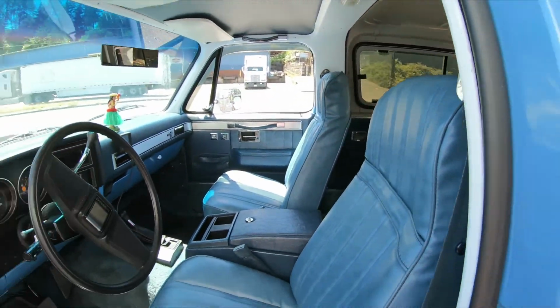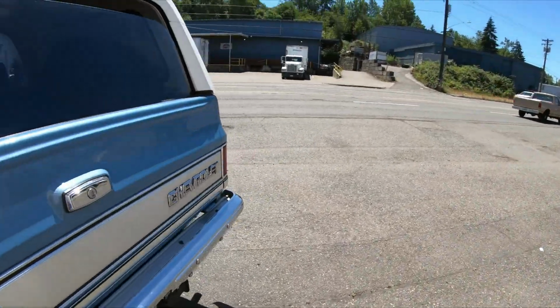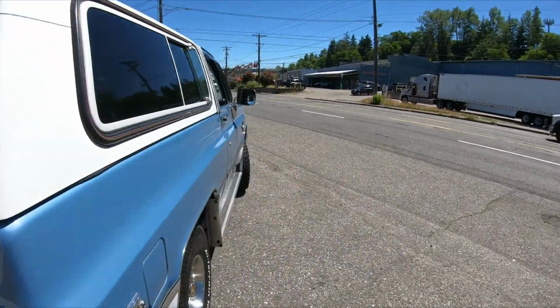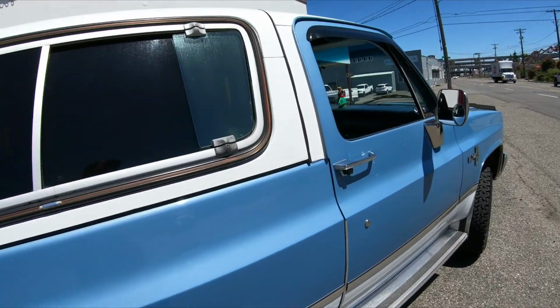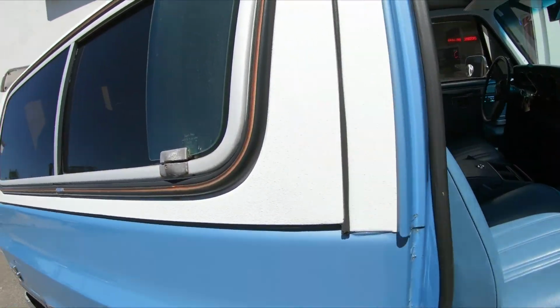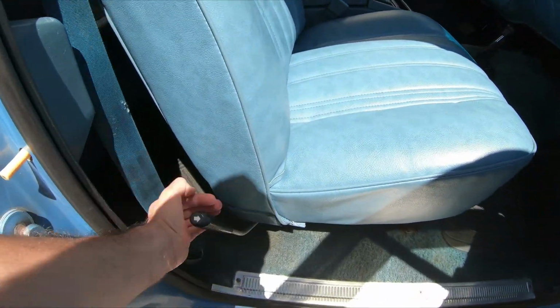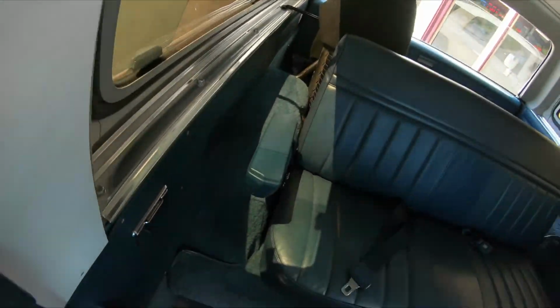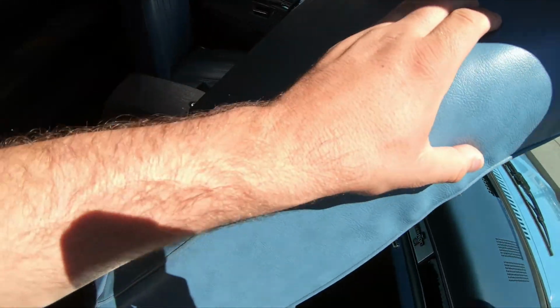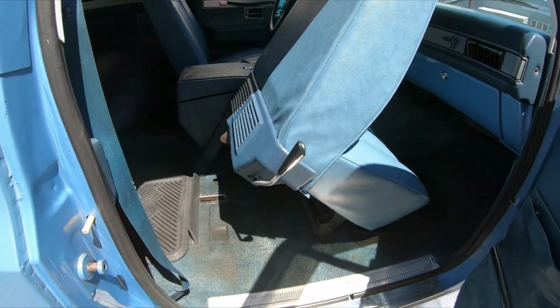I'll walk around to the other side and I'll show you the back seat. He also upgraded it with headers, new Fuller exhaust, fixed the AC so it is working properly. I don't know if people know this, Blazers are made... Pull that lever down. Oh, I messed up my camera. Anyway, pull the lever down, whole seat tilts forward.